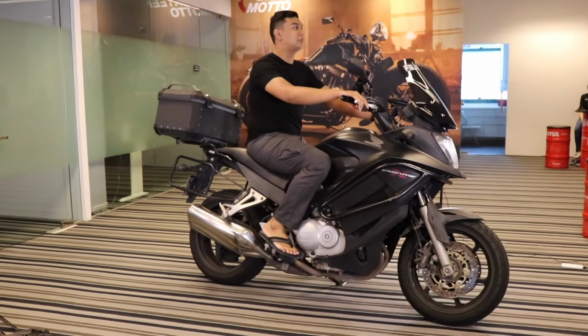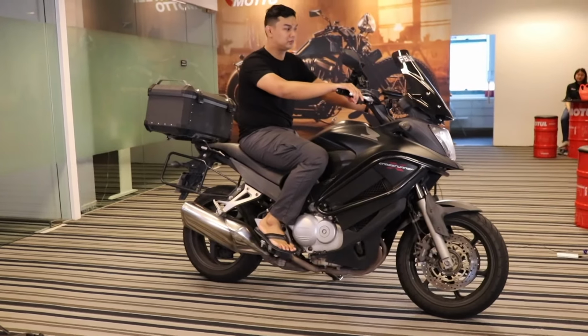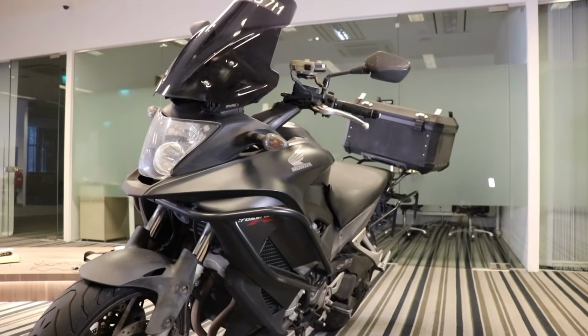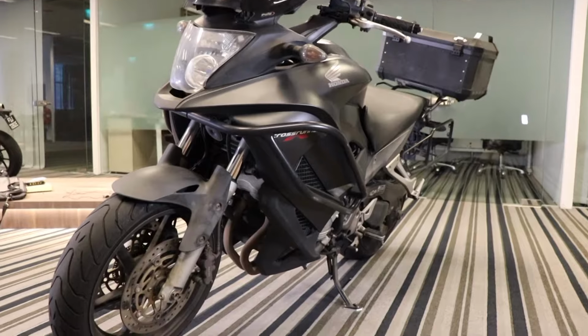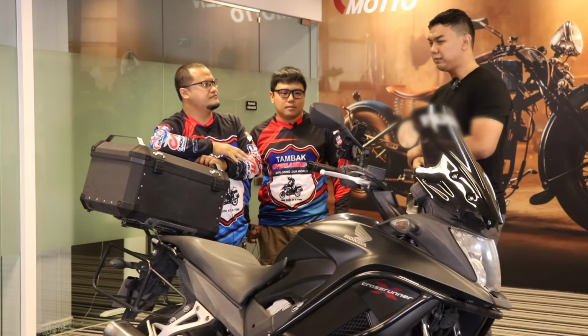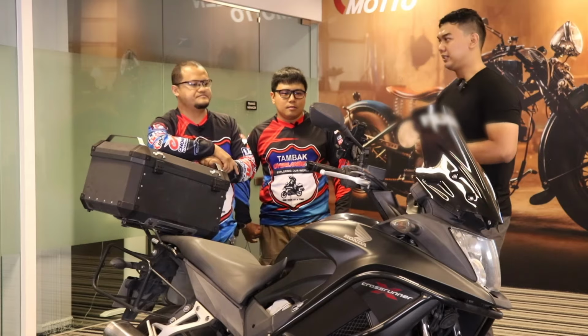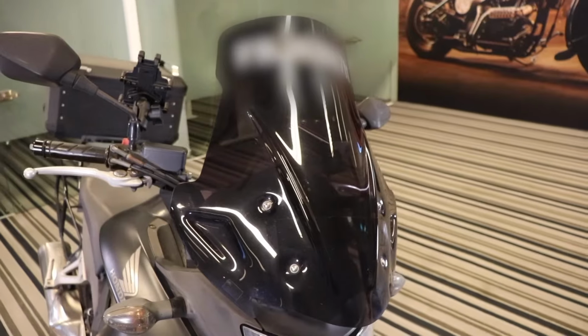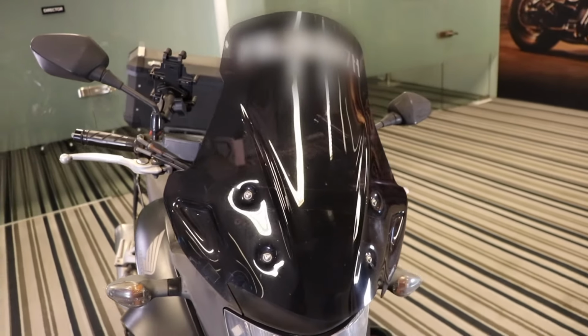At that speed, how was the handling like? Does it wobble or is it very stable? At that 200, it wasn't that wobbly, but it was very fast. I would say it's fast. A lot of vibration or not? Vibration a bit only. So this bike is comfortable when I'm riding at 150 to 160. Very comfortable. I can go quite far.